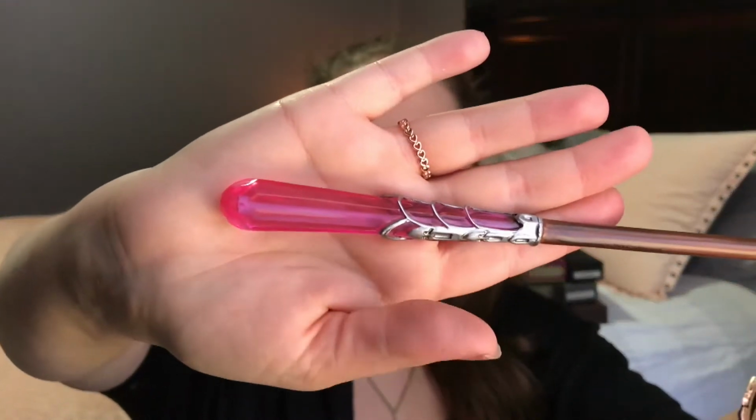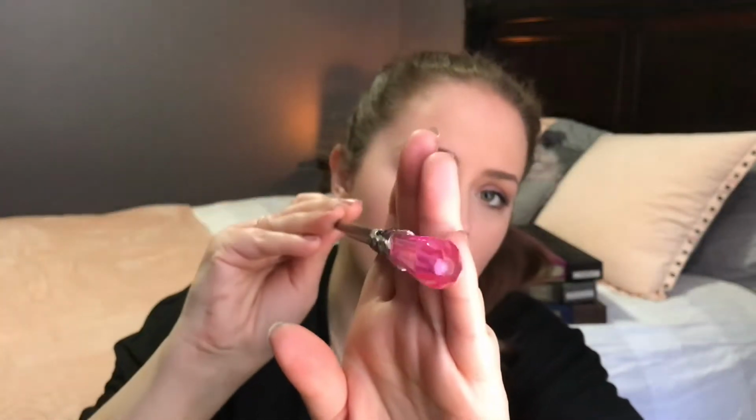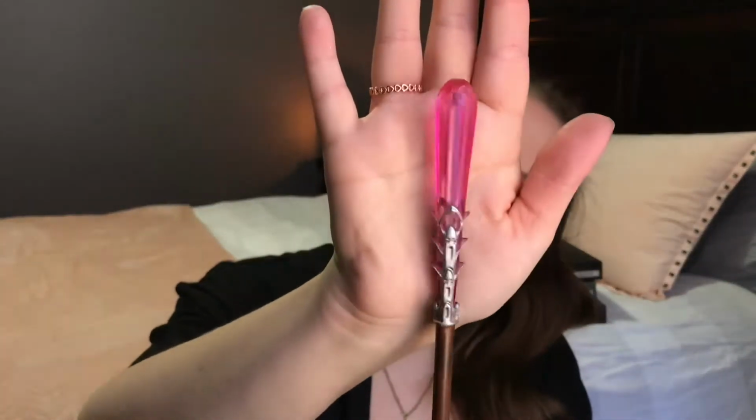And the second one for the Fantastic Beasts, this is Seraphina Picquery's wand. So she is the, I don't know what the official name for her is, the head of MACUSA, but I absolutely loved it. In the pictures online, it does not do this justice. It is so pretty and so shiny. You can't tell that it's see-through on the website, so when I got it and I opened it, it was even better than I could ever imagine. This was one of the ones that I got for Christmas, but how pretty is it?